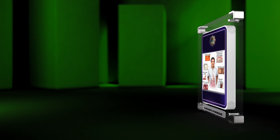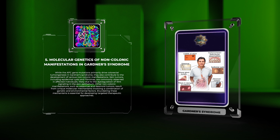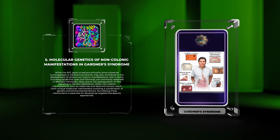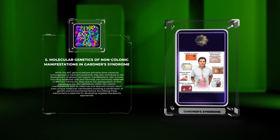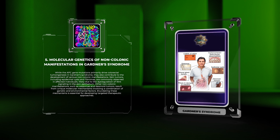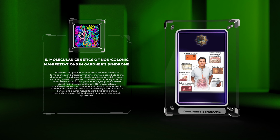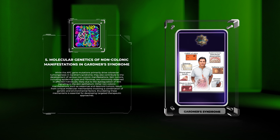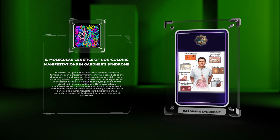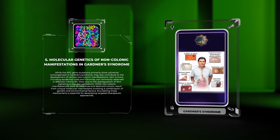While the APC gene mutations primarily drive colorectal tumorigenesis in Gardner's syndrome, they also contribute to the development of various non-colonic manifestations. Skin tumors, including epidermal cysts and fibromas, are commonly observed in affected individuals, likely due to the dysregulation of WNT signaling in the skin epithelium. Other non-colonic manifestations, such as osteomas and desmoid tumors, result from unique molecular mechanisms involving a combination of genetic and environmental factors. Elucidating these mechanisms is essential for developing targeted therapeutic approaches.